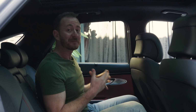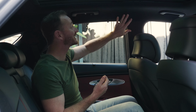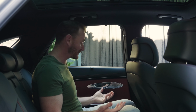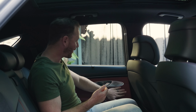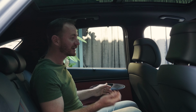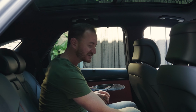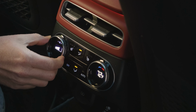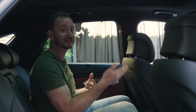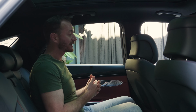On a positive note, the build quality back here is impeccable. There's a really nice soft headliner. There's not very much plastic back here at all. All of these materials are really well finished and just as visually interesting and fun to touch. Look at this, all the tons of switches and knobs and really nice stuff. It's just as well done as the front is, and that's not always the case in vehicles like this.